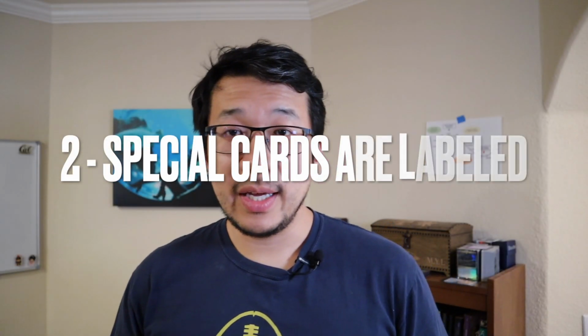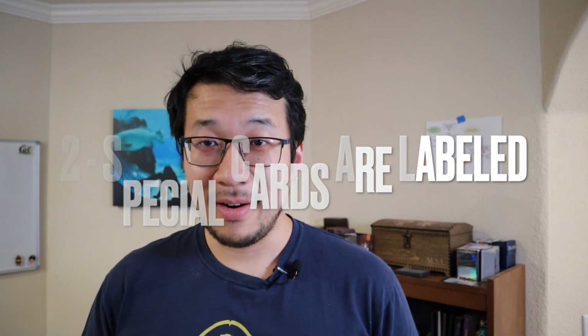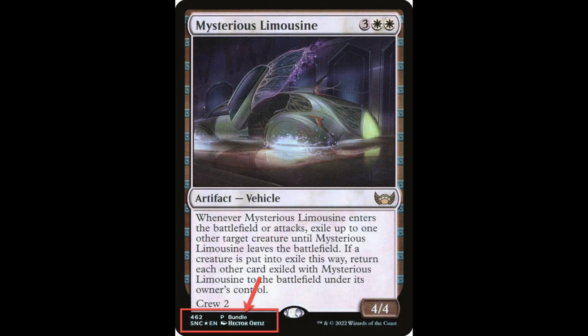Detail number 2 is that any special card is also printed on the card. Again, with the frame change since Origins, all the special cards and where they come from are actually printed on the card. Normally for a card, there's no data here, and if you look on the bottom left corner, it's just blank. However, for any cards that are special, there is actually text written on the bottom left corner that tells you where this card comes from.